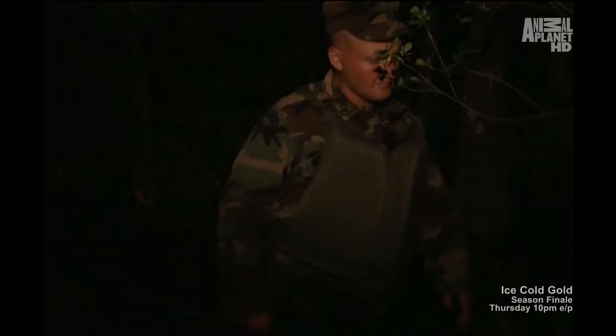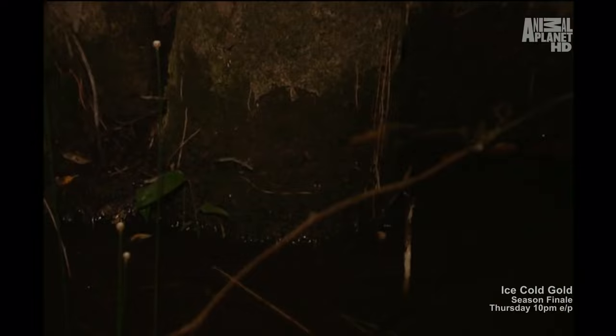Everything takes on a whole different perspective when night falls. Although we've got lights because we have to remove venomous snakes from this area, the training rangers won't have any lights at all. They'll depend entirely on a luminous compass to find their way through.